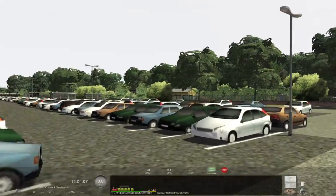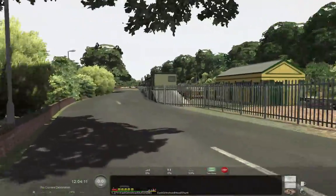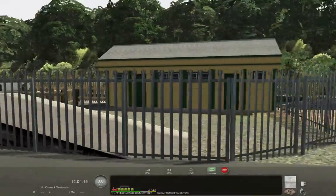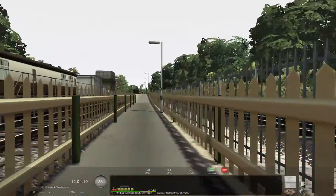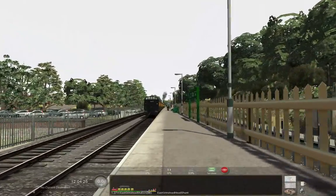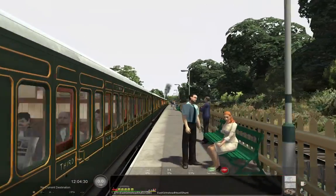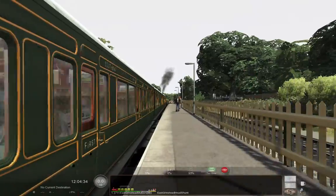Okay then, we move up. There's Bluebell Railway. There it is in all of its spectacular form. It's a bit sharp, but we can go through here up onto the platform. We've already loaded our passengers on the train. They're just waiting for us currently. It's a bit laggy because there is another train here as well as mine. I should have planned that out before, but whatever.